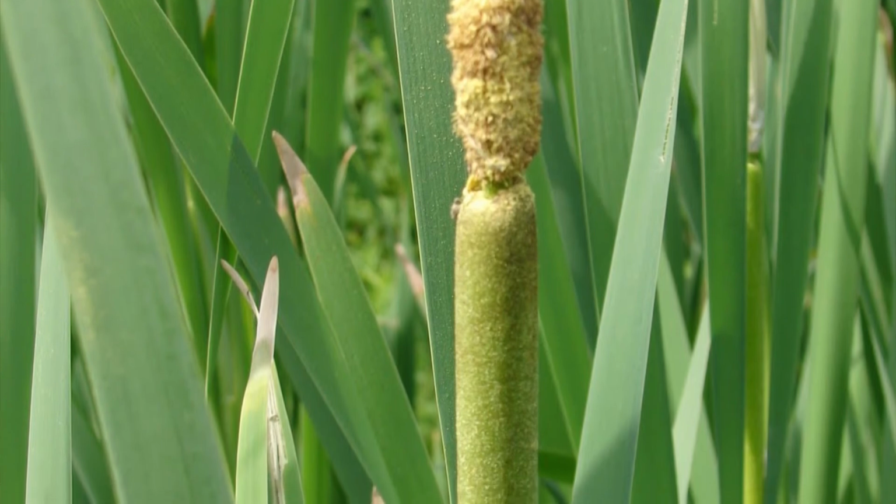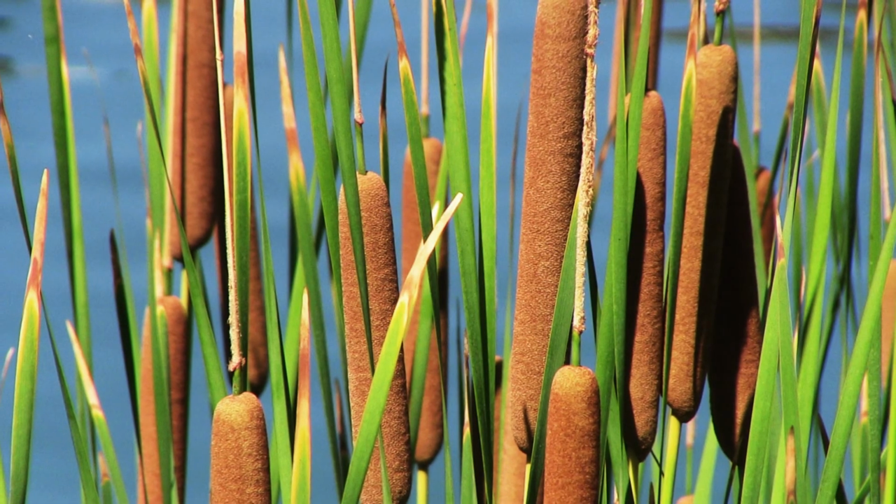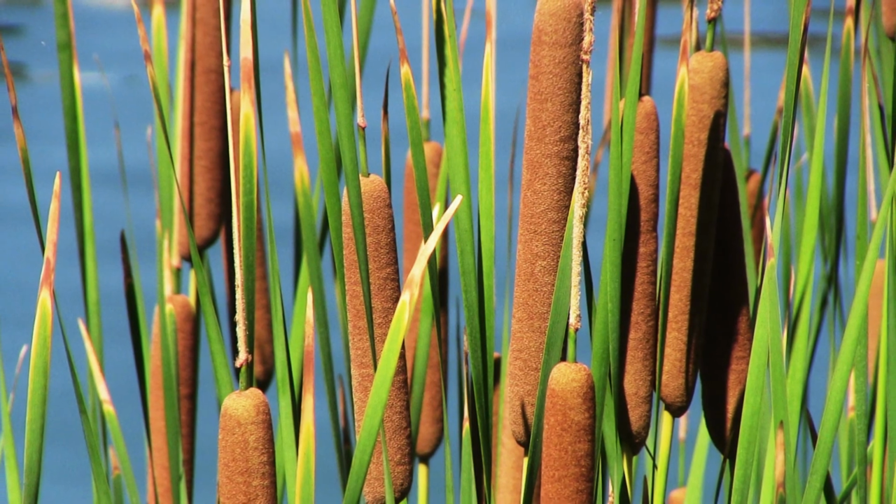And keep in mind, cattails do grow in wetland areas and they have an important job to do. They filter a lot of the water in a wetland area. So if you're eating cattails in a clean water, you're great. If you're eating cattails in a polluted area, you will be ingesting some of those pollutants. So you don't want to eat cattails from dirty water.